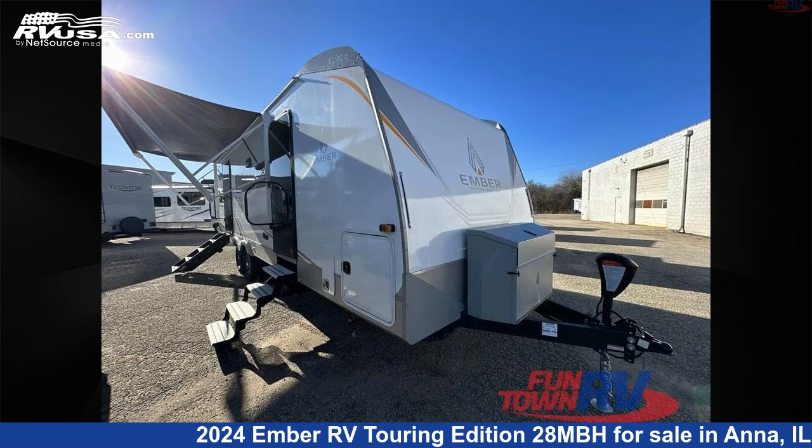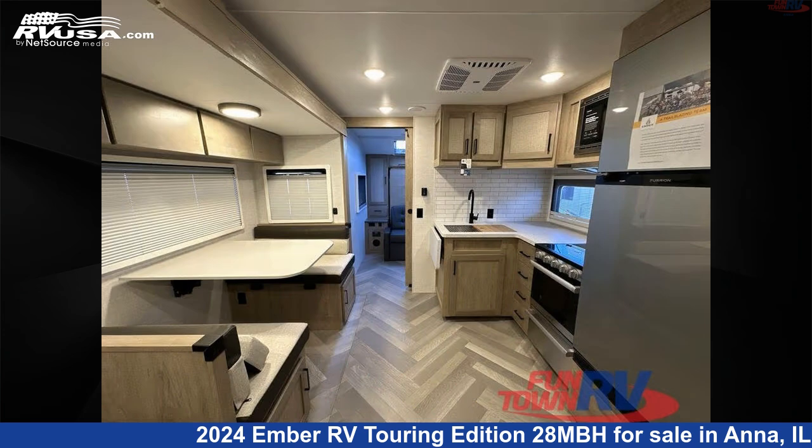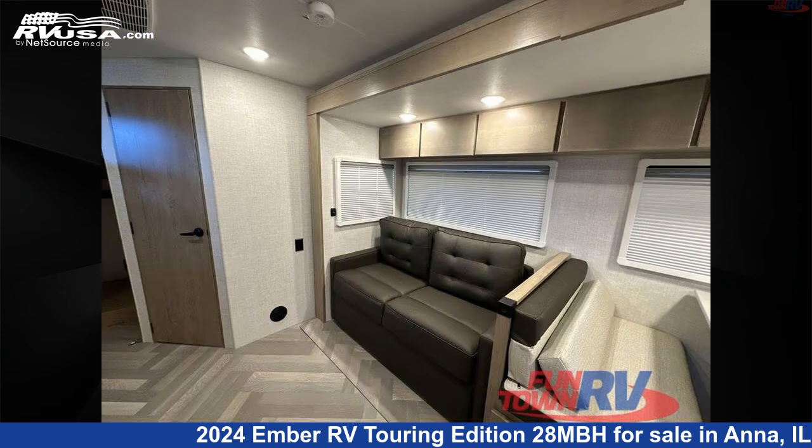This 2024 Ember RV Touring Edition 28 MPH is a travel trailer RV. It is located in Anna, Illinois, 62906 and is offered for sale by Funtown RV, Anna.